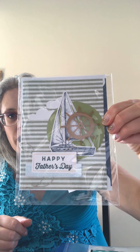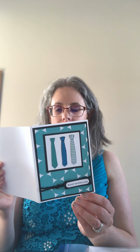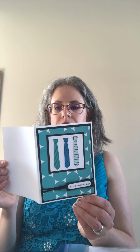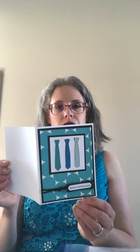So this one says, to a classy kind of guy. And then we've got this one that says Happy Father's Day. And then we've got this tie one. And this one I think has a really nice memory. Inside here it says, I just want to let you know you mean the world to me. Only a heart as dear as yours would give so unselfishly. The many things you've done, all the time you were there, help me know deep down inside how much you really care. Even though I might not say I appreciate all you do, very lucky is how I feel having a father just like you. So isn't that one pretty?